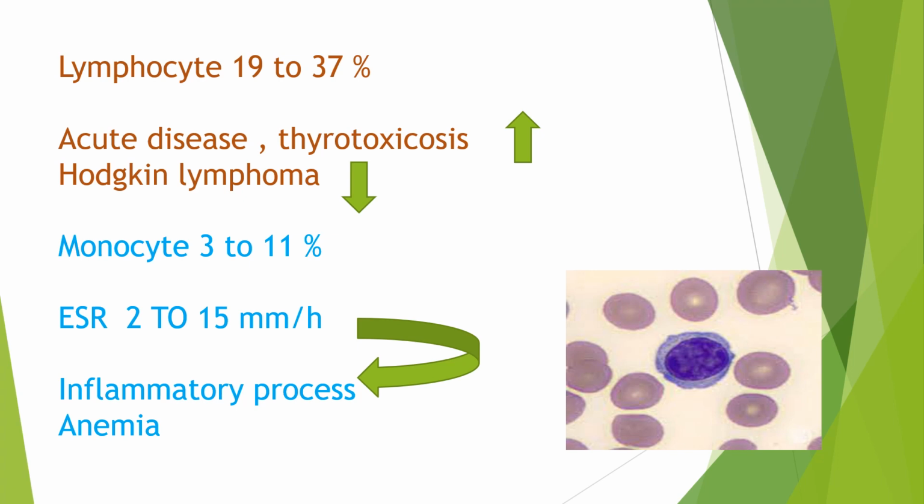I want to draw your attention that we discussed the decreased level of erythrocytes, thrombocytes, and leukocytes. But if all these cells decrease at the same time, that condition is called pancytopenia, and it is associated with a syndrome called syndrome of hypersplenism.